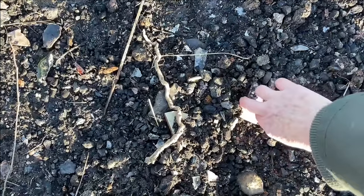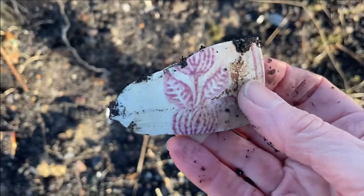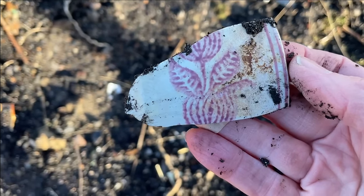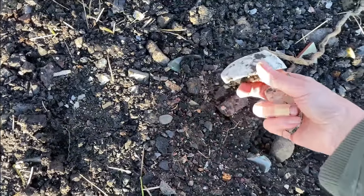There's another bit of the same part. It's broken in the same place. That's weird. What's this? No.